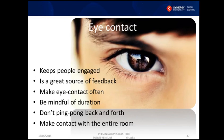Also, make eye contact as often as you can, but try not to do ping pong back and forth from one person in the audience to another. Be mindful of the duration of the eye contact, because nobody likes to be stared at for too long. And when I go through all these points and say them, it sounds very technical.